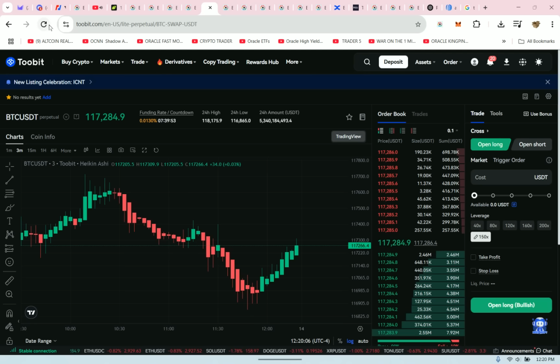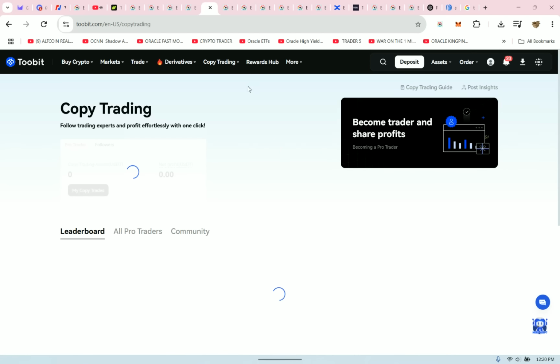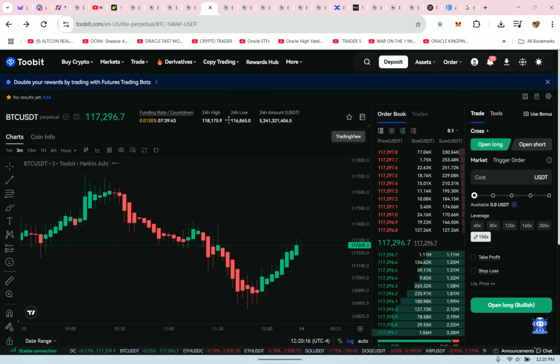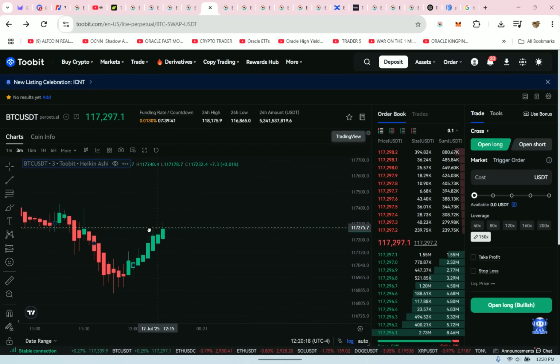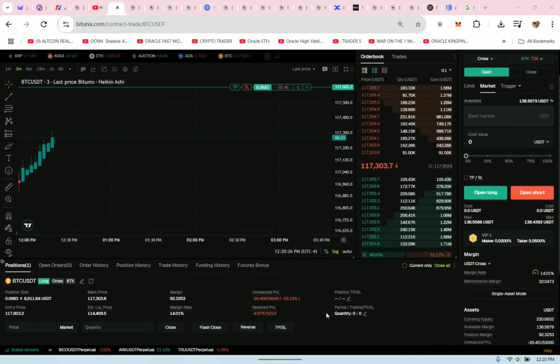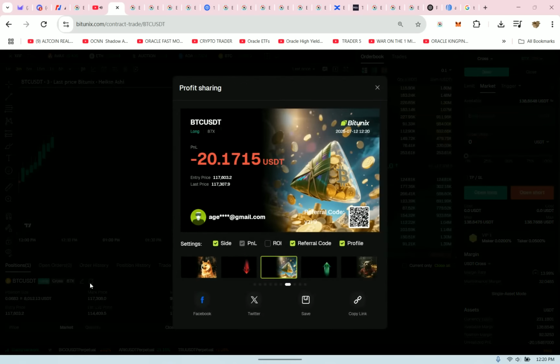Look how the candles look. Sometimes with Toobit, if you go to here or here, and then you go back, they mess up the candles. I just yelled at them for this. All right, it held that time. It held. But it's great. Well, congrats, little man, because you're coming back. Yeah. All right, hold up.